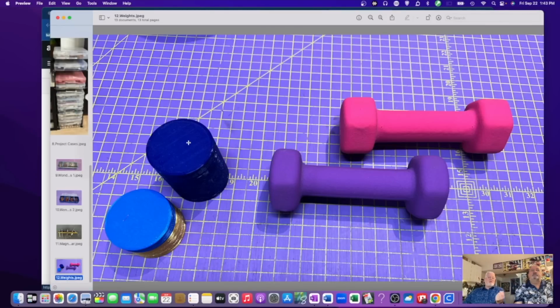I got the idea because Walter bought pattern weights. I didn't bring them downstairs, but yes, you can use pattern weights to weigh down your patterns when you're cutting them.